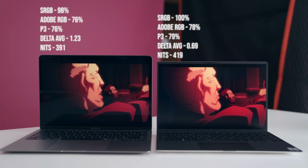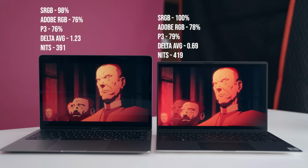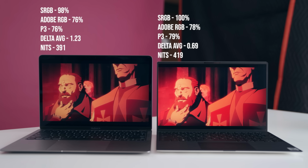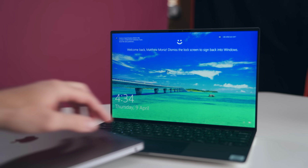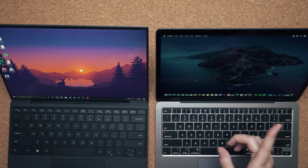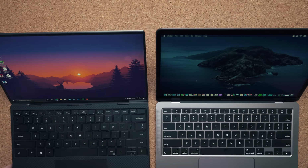Now, both of these laptops have good color reproduction, brightness, and gamut, but it happens to be better on the Dell XPS 13. Both are using 720p potato cameras, and I'll let you guys decide which one looks better, but you do get Windows Hello facial recognition to quickly log you in to the laptop with the Dell XPS, whereas on the MacBook Air, you have to use Touch ID to log you in. You also get a fingerprint scanner on the Dell XPS 13 that can log you in as well.